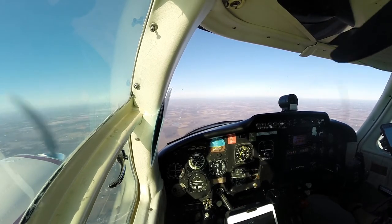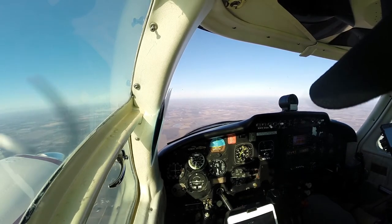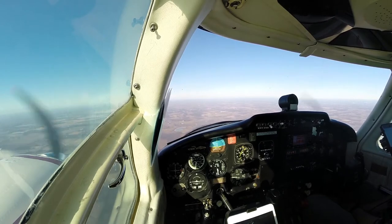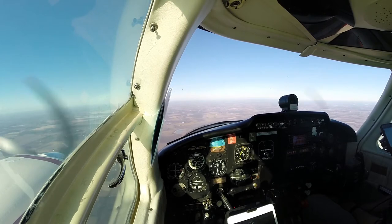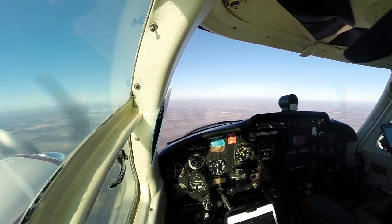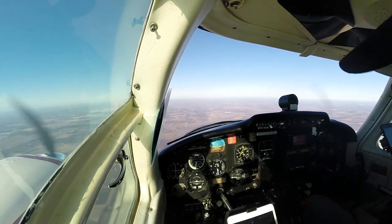So we'll do a full stop taxi back then? Yeah. Assuming that taxiway's open, because I think it was closed last summer. Yep. It's open. Unless they closed it in the last 3 days. Okay. But yesterday, or 2 days ago, we just did a full stop taxi back on the runway. We just back taxied, because there's no one there.